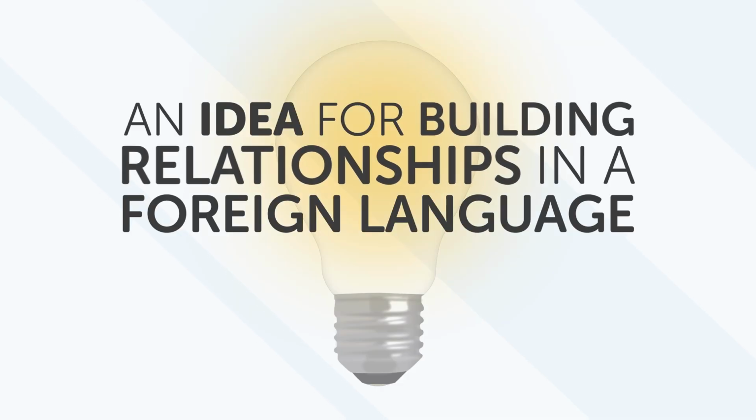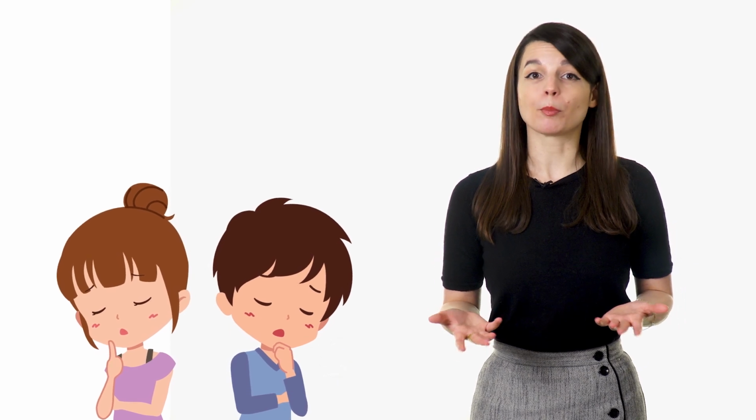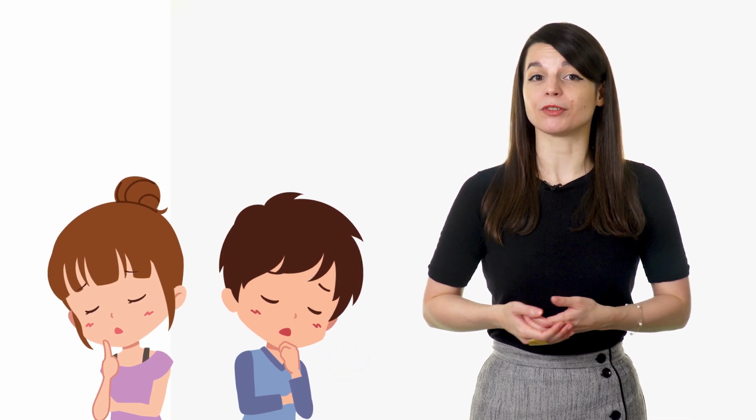An idea for building relationships in a foreign language: make games out of getting to know one another. Sometimes, opening up in any new friendship or partnership can be hard. Add in the added struggle of a new language, and it can feel impossible to share your true feelings with others. So instead of trying to take first interactions so seriously and talking about the usual things like the weather or work, try to ask new, interesting questions. Try to figure out what the other person's hobbies are without asking directly, or what kind of job they have. This will give you a chance to stretch your language skills in a new way, and you'll probably get some funny answers out of it too.